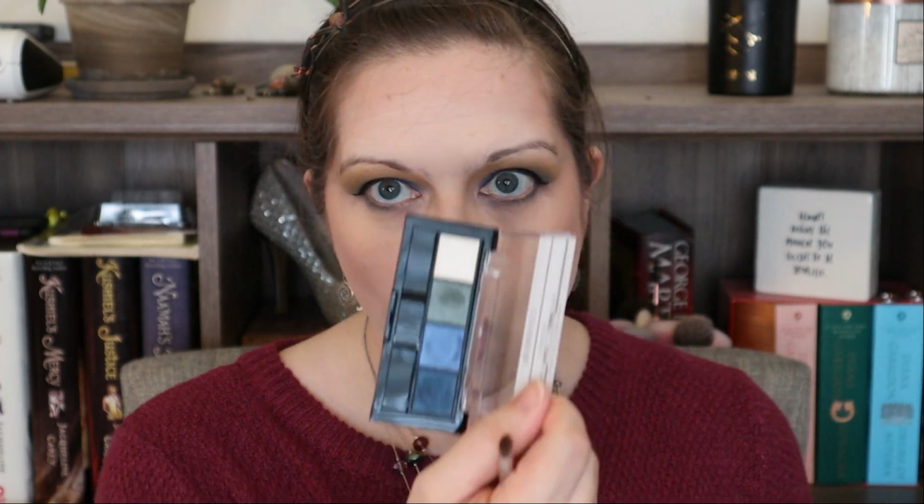Okay, we're gonna leave it at that. Try not to mess anything up. And we are going to take the white shade that's in the palette and use that as an inner corner highlight. There we go. Not as bright at all as I was expecting. That's an interesting turn of events. All right then. I mean, it'll kind of do the trick, but let's put a little bit under the brow. I was afraid it would be too stark for that, but I think it'll be okay.